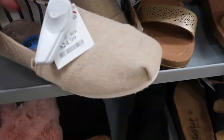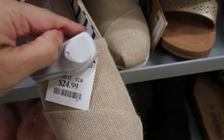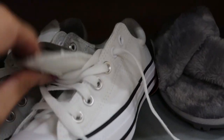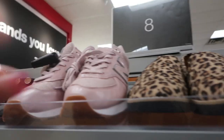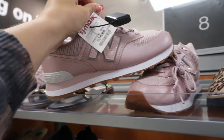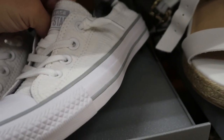Moving on to the shoes, they have these canvas burlap Toms for $24.99. The back looks like. There's white Converse with like a really cushy tongue. These are $29.99. Here's pink New Balances. These are really, really cute. And they're $39.99. They also have the slip-ons for $29.99.